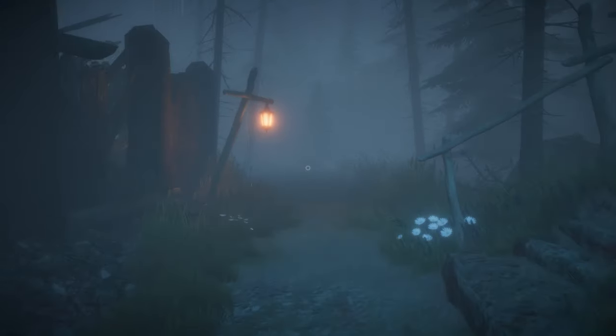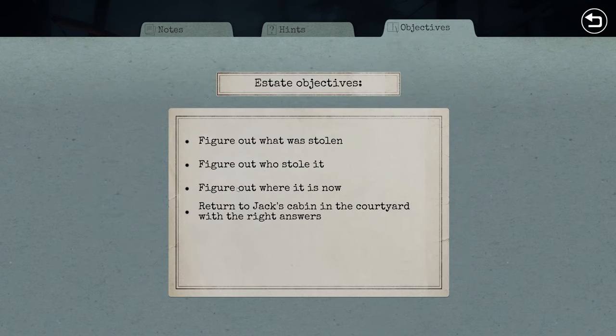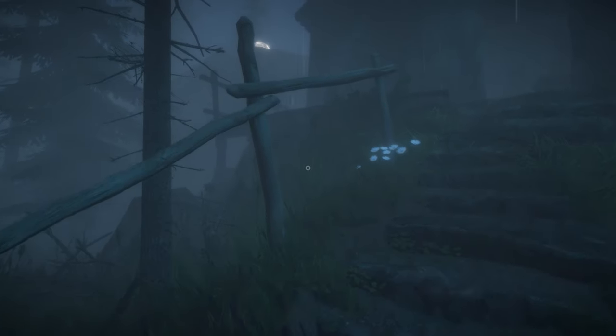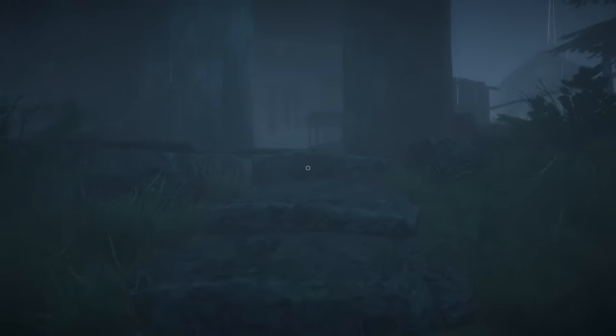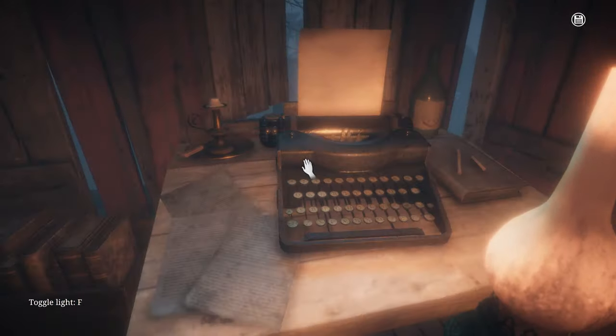I didn't find the ring down there. However, the quest simply says I'm just supposed to figure the answer out and then give the answers to Jack. So it doesn't necessarily say I have to actually find the ring. Just tell them where it is. This is probably totally going to be wrong.